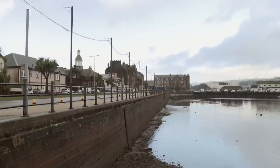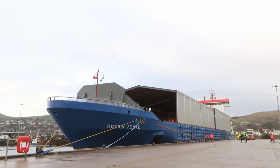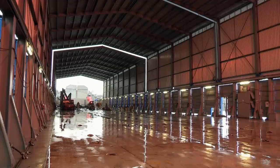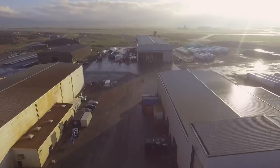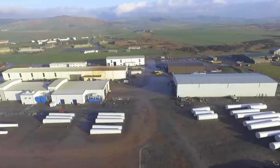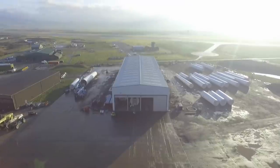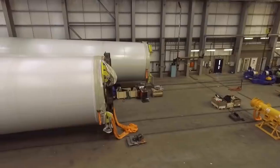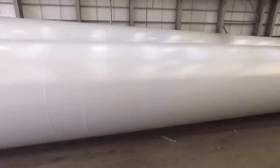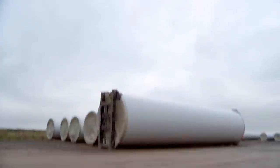Campbelltown, West Scotland. The Rotravente is ready to be loaded with 3 wind turbines. But some of the sections are still 5 miles away at the factory. After making land-based wind turbines for over 16 years, the company are now making offshore towers, which are almost twice the size, generating 4 times the power. A big moment for CS Wind and coordinator Leslie Black.